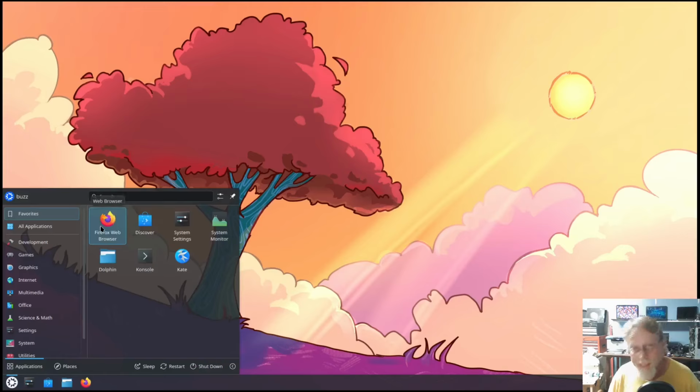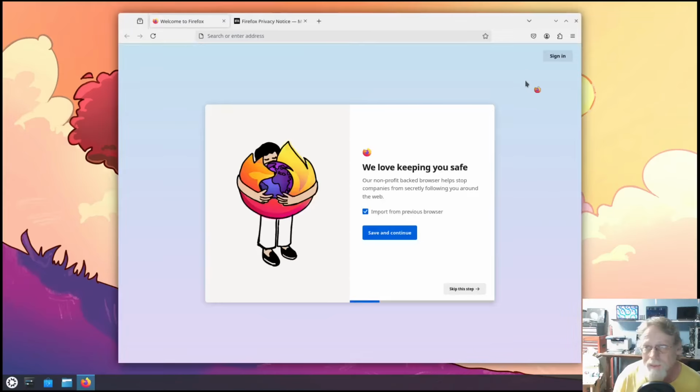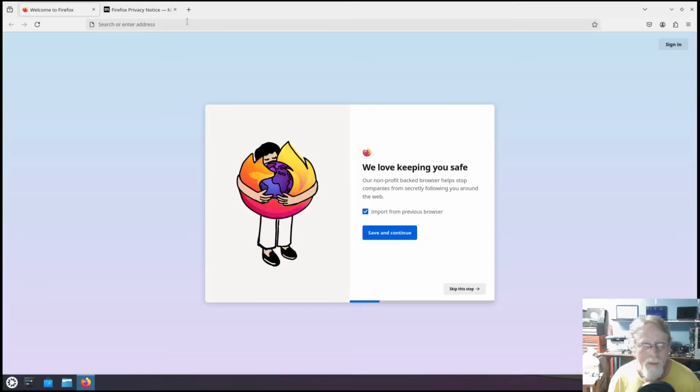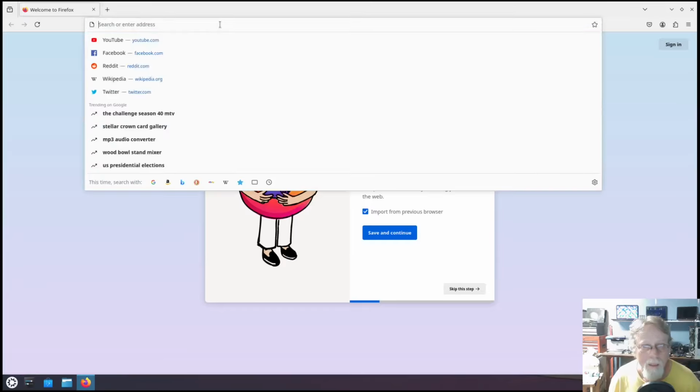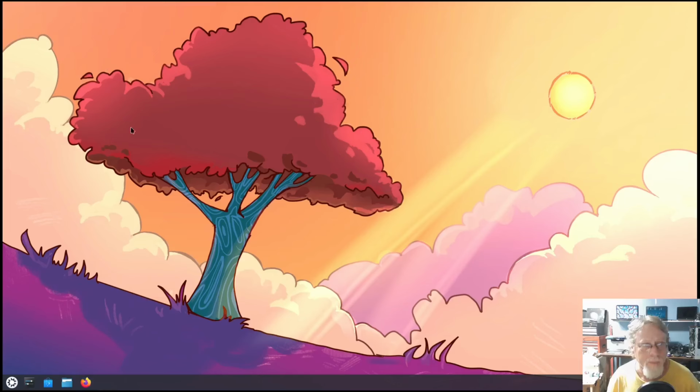Now, Firefox is a snap. And when I installed Kubuntu 24.04 on Sweetie's computer 2 days ago, I fired up Firefox for the first time, and it launched really quickly. But it doesn't matter. She's a Google Chrome girl, so that problem's not a problem. Let's see how long it takes. It was okay. Nothing to write home about. All right.